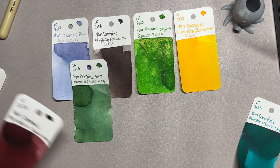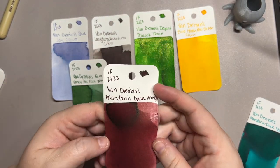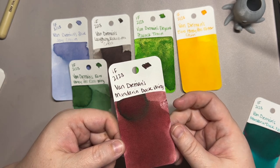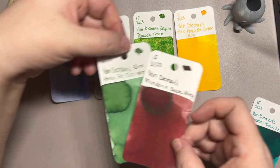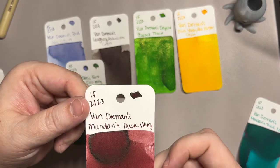Then we have Mandarin Duck Wing. This beautiful, kind of wine sort of color. It has that same weird growth pattern thing here, but a really nice, sheeny halo.